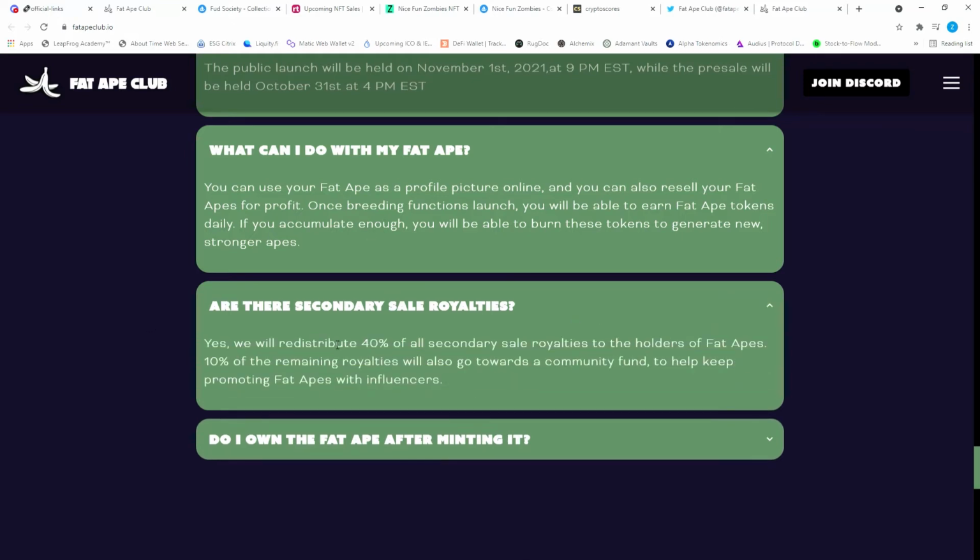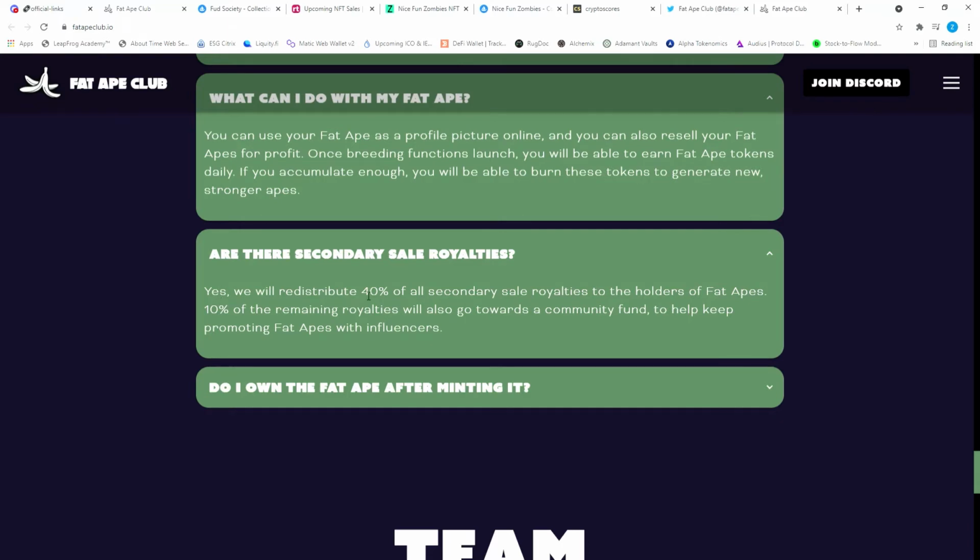Are there secondary resale royalties? Now this is one we talked about before. Yes, we will redistribute 40% of all secondary sale royalties to the holders of Fat Apes. 10% of the remaining royalties will also go towards a community fund to help keep promoting Fat Apes with influencers. I hope they pick me, yay, but basically whatever they're charging for royalties, 40% of that they will be redistributing to the holders, and 10% of that they will also use for marketing campaigns. So that is to keep up the price, the floor, or whatever. So that is awesome. Do I own the Fat Ape after minting it? Of course, it's an NFT.